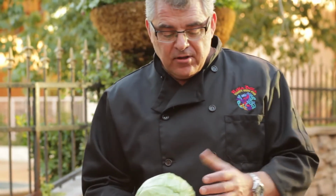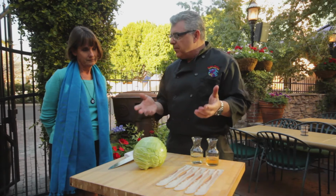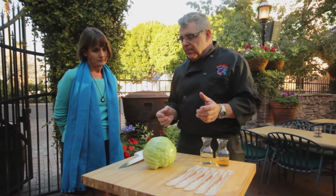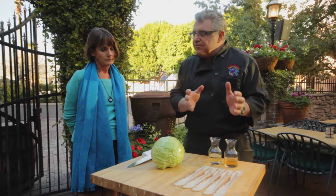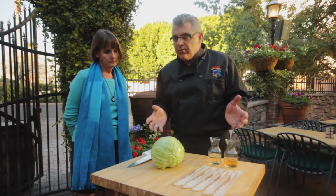Right. So I'm going to show you how to cook it using a really old-world recipe. This is a recipe that would be typical of a couple hundred years ago over in Europe. In Europe, people were poor. They had vegetables. They ate off the land. They didn't have very much meat. So they would take scraps of meat and use it to flavor their vegetables. And this is a very easy recipe.